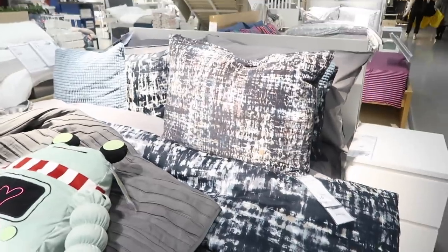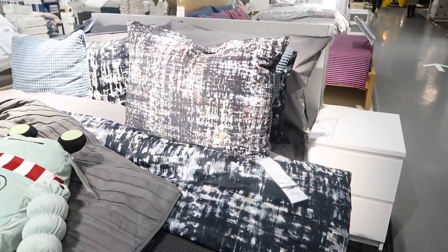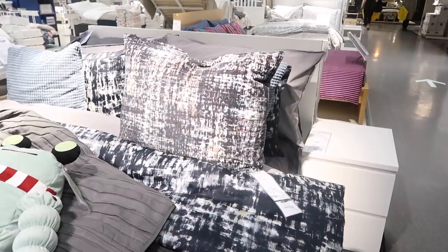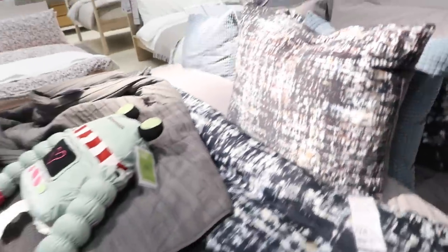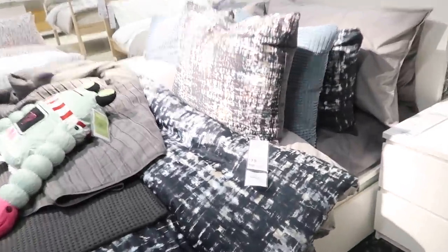I'm just asking Dad if he likes those cushions. They're quite nice, but I don't know if there's too much blue and stuff in them, maybe. Yeah, maybe. Because I think our bed's like that colour. Yeah. Nah. They're nice though. £15, that's including the feather filling.